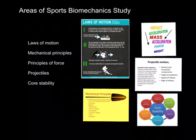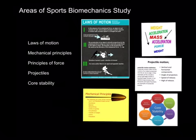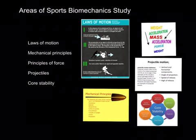And then core stability, all movements based off our core. So it's important that those muscles in our core, from our chest down to our hips, front and back, are strong and also balanced and aligned correctly. If we look at posture too, that's important for our core to function effectively and then have efficient movement.